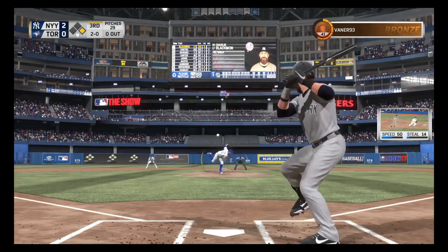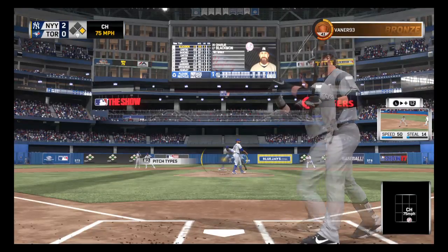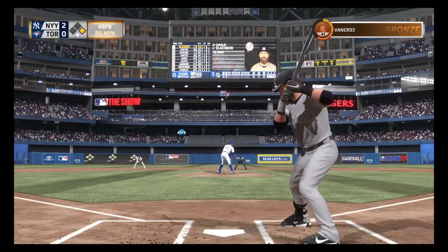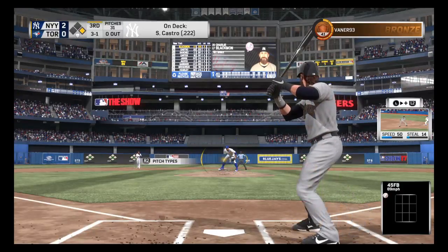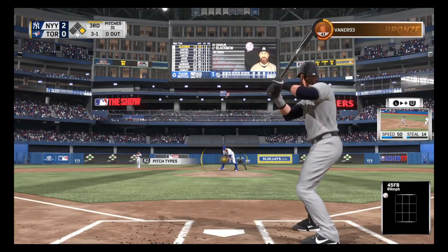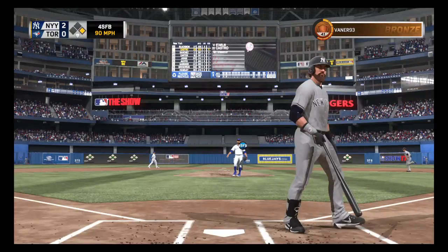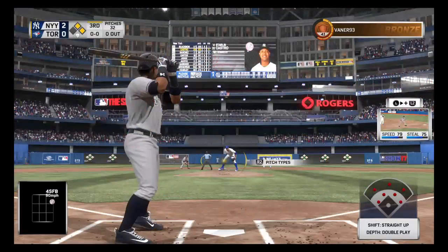Here comes the 2-0 pitch. A changeup that just catches the bottom of the zone for a strike. That's an impressive pitch right there. If you're willing to throw a changeup on 2-0, that tells me that's a pitch you feel really confident with. And he can't catch the corner here, so he's behind 3-1. And he will take ball four. First and second now with nobody out.